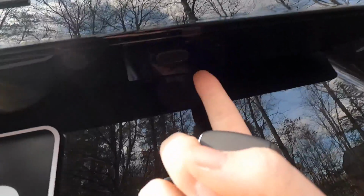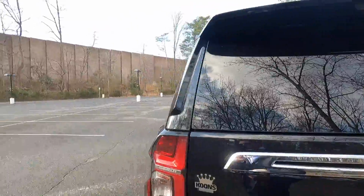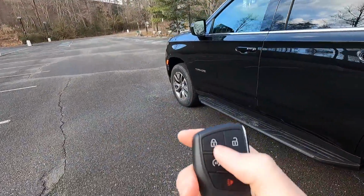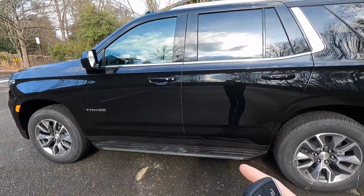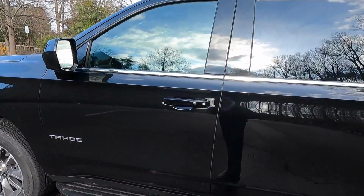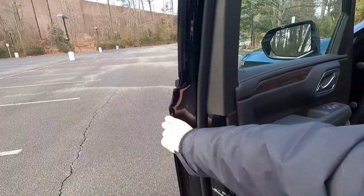So if you guys want to open that up, you can see your E, you find your button right there, and that will open up your rear glass. Another thing I wanted to show you guys is that you do get remote start with the Tahoe LS as well. All you got to do is press the lock button and then press the button under the lock button twice, and the vehicle will fire up. You can hear the 5.3 liter roar to life. But let's move into the interior and let's see what the LS has to offer.